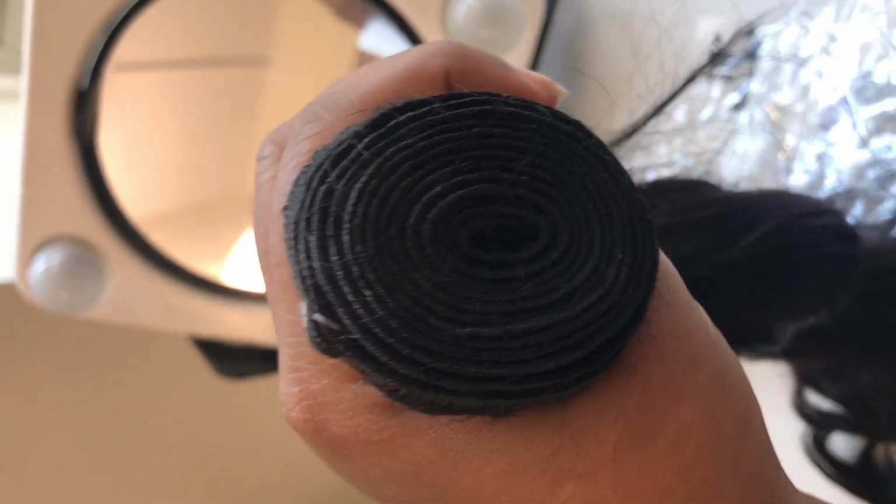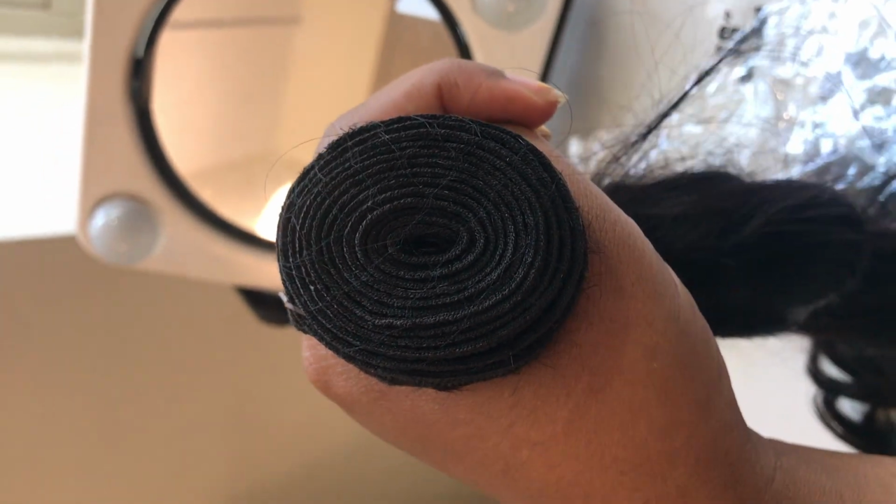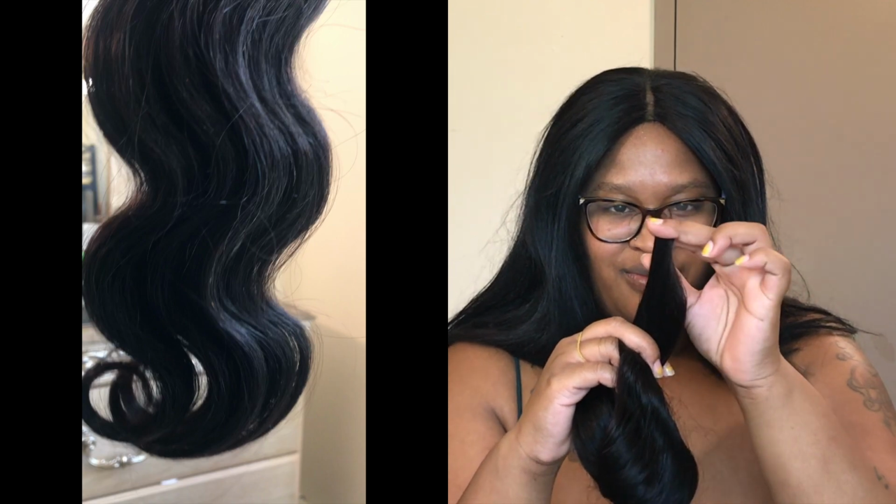However, the wefts do look pretty thick. And the ends are actually pretty good also. So, I like it so far.